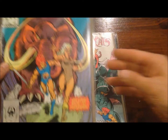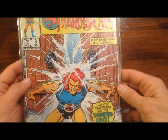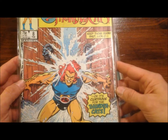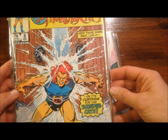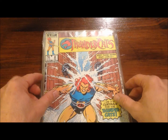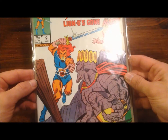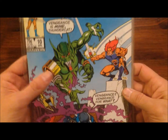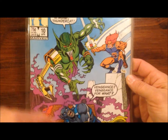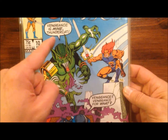Issue 7, welcome back to Thundera. Giant woolly mammoth. Issue number 8, Lion-O sticking a thumb in the dam. I'm not really sure what he's doing, but keep those doors shut, Lion-O, or it's curtains for the Thundercats. Number 9, Lion-O's gone mad. Mad, I tell you, mad. Issue 10, some sparkly dude with no legs, kind of robotic. Vengeance is mine, Thundercat.